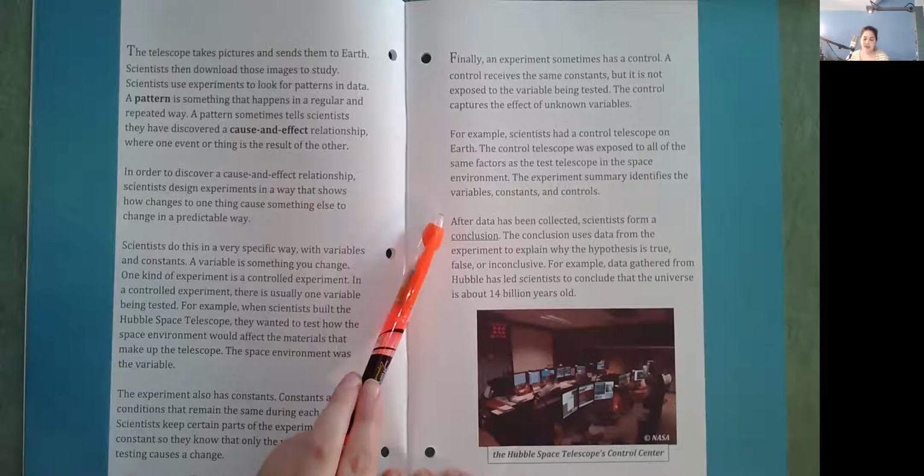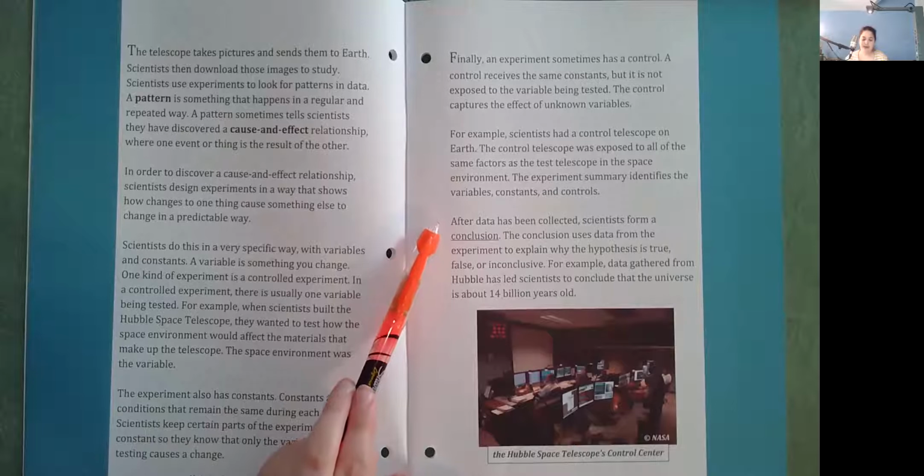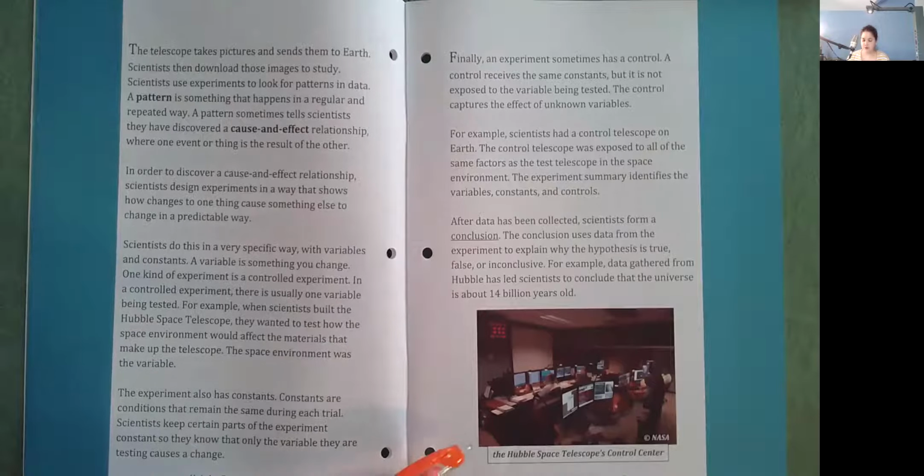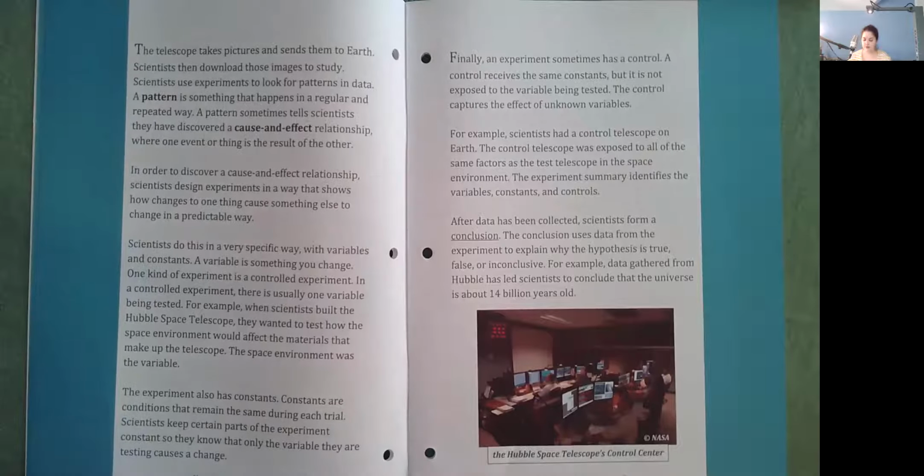After data has been collected, scientists form a conclusion. The conclusion uses data from the experiment to explain why the hypothesis is true, false, or inconclusive. For example, data gathered from Hubble has led scientists to conclude that the universe is about 14 billion years old. Here's the Hubble Space Telescope's control center.